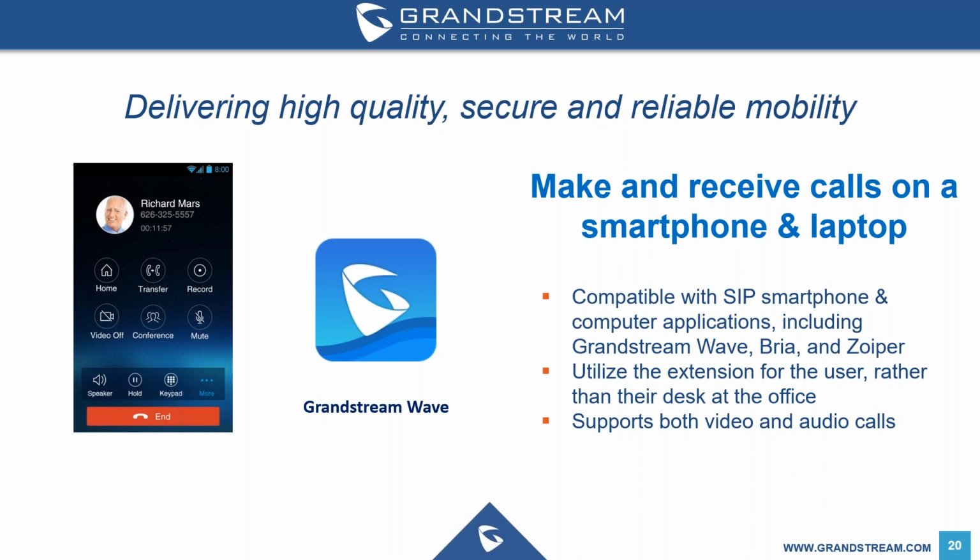You can use BLF, for example. You can see the status of other extensions by changing the color from green to red. You can also do a conference, and you can even register multiple lines into your soft phone. Not only one UCM, but up to 5 more PBXs. So you can have a 6 lines soft phone that we call Grandstream Wave. And of course, the UCM is compatible with any third-party soft phones available in the market. For example, Bria, Zoiper, or 3CX.